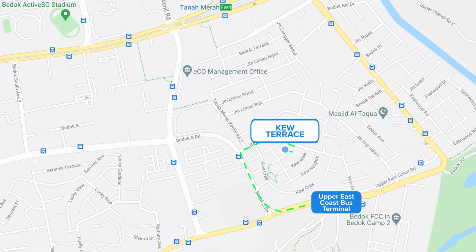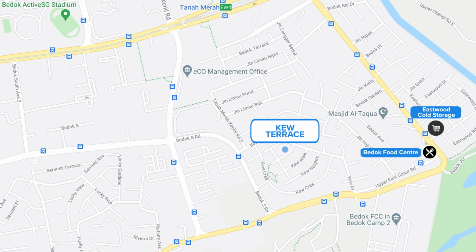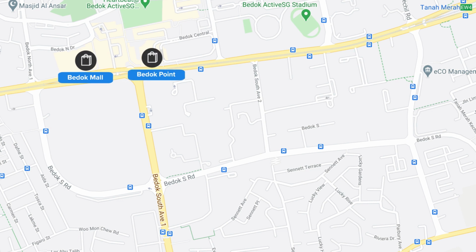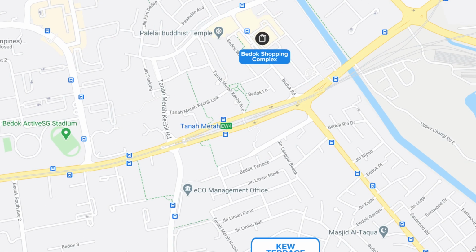The Upper East Coast bus terminal is within a 10-minute walk, as is Cold Storage Eastwood for grocery needs. Bedok Food Centre, housing a wide range of retail shops and food options, is also 10 minutes away. You are spoiled for shopping options with Bedok Mall, Bedok Point, and Bedok Shopping Complex.